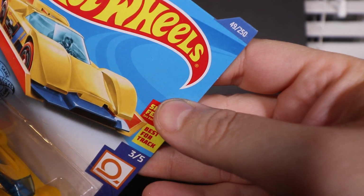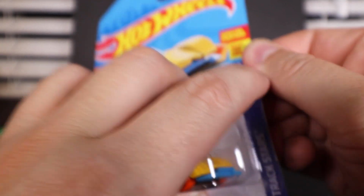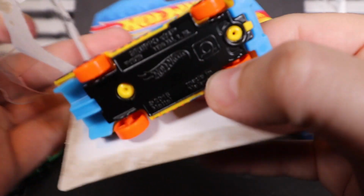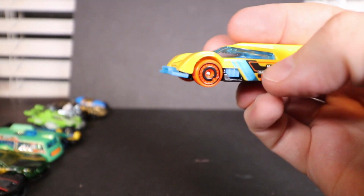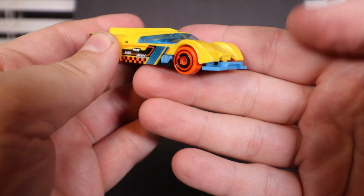Number 49 is the Grupo X24, like a 24 Hours of Le Mans racer. And it has the same front spoiler.